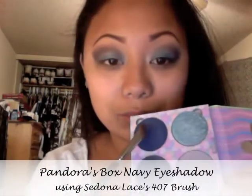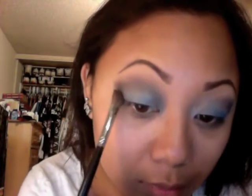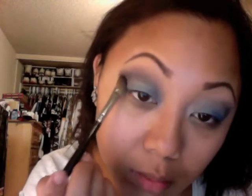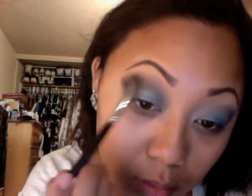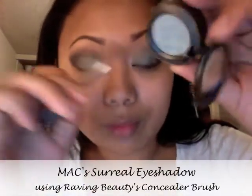Next, I'm taking navy eyeshadow, again from Pandora's Makeup Box, and I'm using the same brush. This is a matte blue eyeshadow. It doesn't really blend or pack on as well as the other two colors that I've used from this palette, so you gotta kind of just pick some color up and add it onto there, and just pick up some more and add a little to your liking. For this one, I like to just pick up and add a lot just because this color, you really got to work with it.